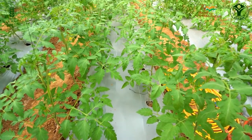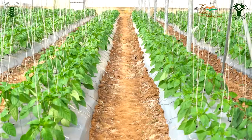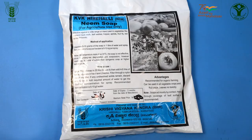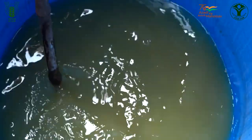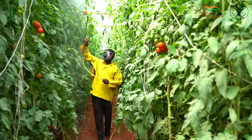After the crops are grown, that is after 3 weeks to 1 month of planting, spray the crops with botanical pesticides of ICAR, IIHR like Arka neem soap and Arka pongamia soap as prophylactic measures and to prevent the multiplication of pests in the polyhouse.